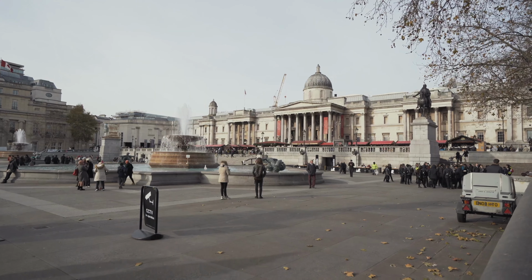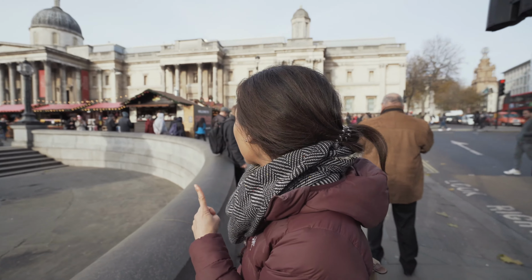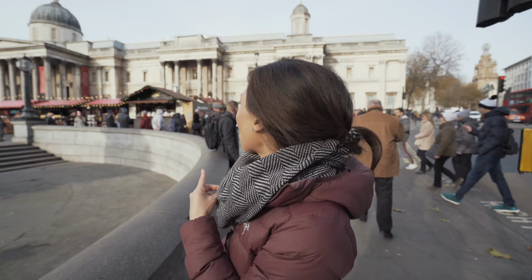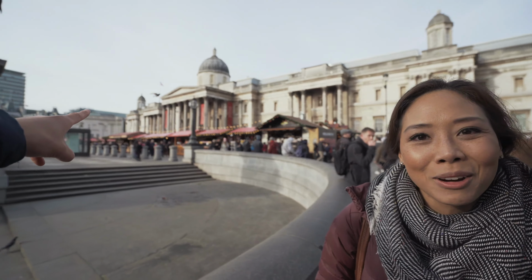So one of the things I've always wanted to do was go to the Christmas markets in Europe, but we've just never been in Europe during this time. And fortunately, London started their Christmas market early. They started it November 8th. So it's called Christmas in Trafalgar Square. So after lunch, we'll stroll on through and go to the Christmas market.